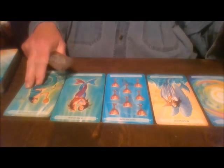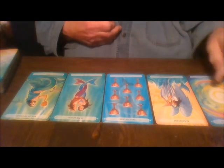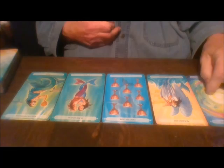There's not enough room. This is your mid-month spread right here. I'm really glad you got this first. Your overall energy, oh wow. Really nice. Nice, nice, nice, nice.